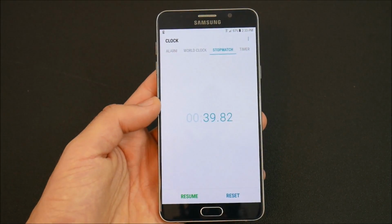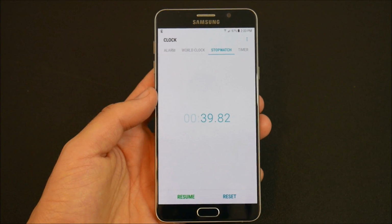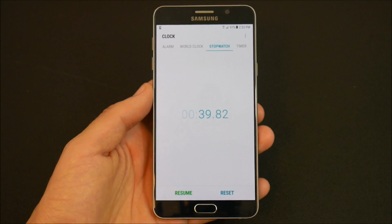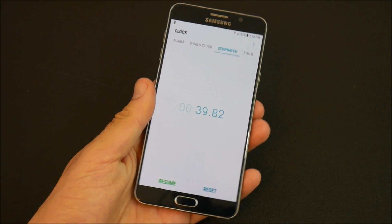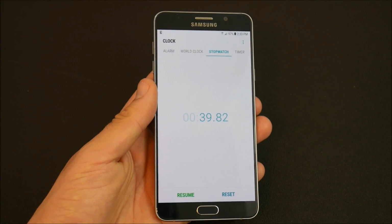Stop. So yeah, even with my few mistaps here and there and a couple of seconds off, actually, this was slower here on Android Nougat. So I'm going to have to do more in-depth testing if you guys want to see if the Note actually got slower on Android Nougat. But that's not a good sign first off with this real world test.